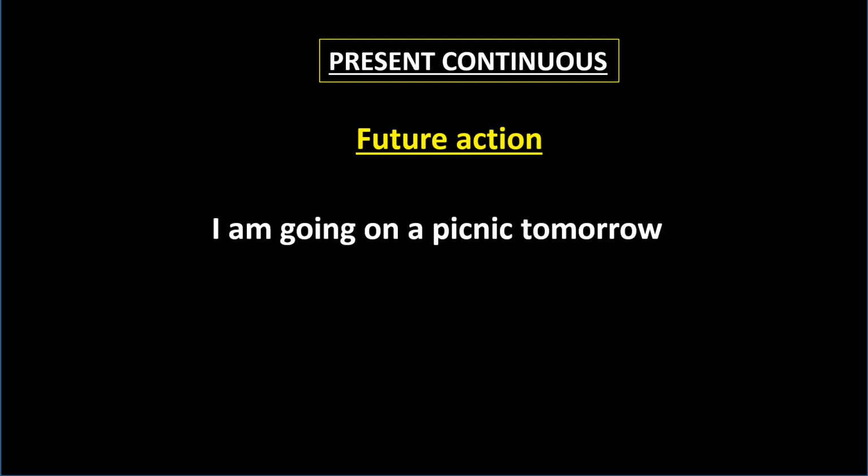When we say a sentence in present continuous to express a future action, it is better to put a time in the future at the end of the sentence. Like this, you can see in this sentence, tomorrow. Tomorrow means a time in the future. It indicates future time.